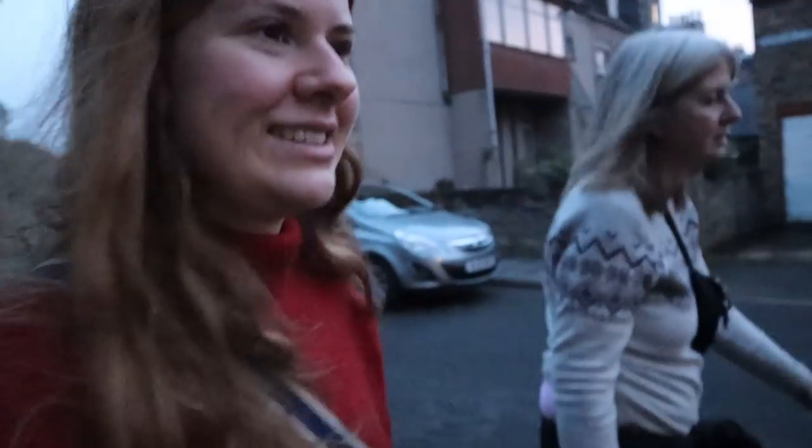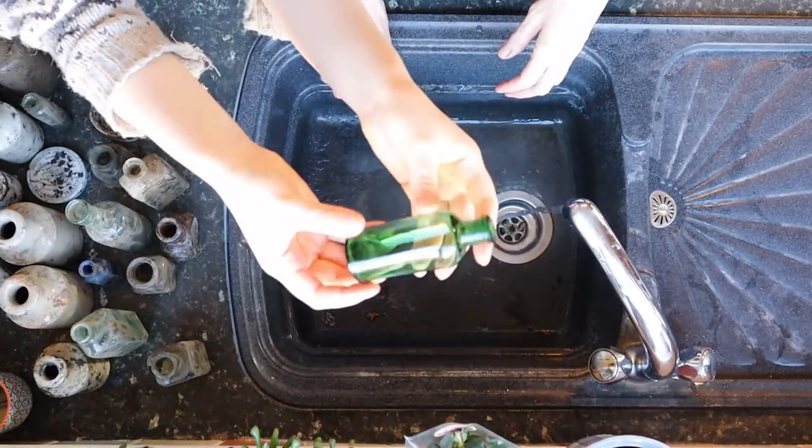I'm really pleased. I haven't been bottle digging properly yet, so this is kind of my first Victorian bottles, and I'm really happy. So anyway, I would wave goodbye, but Mum will. Bye! Oh, look!